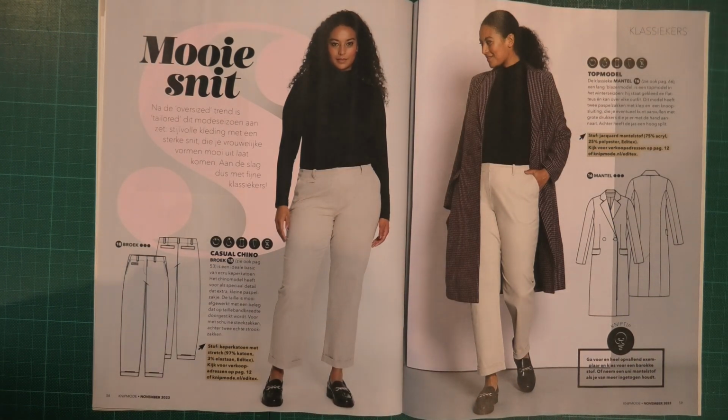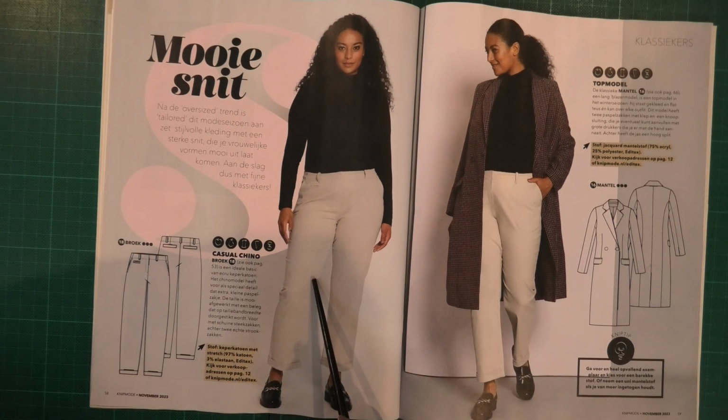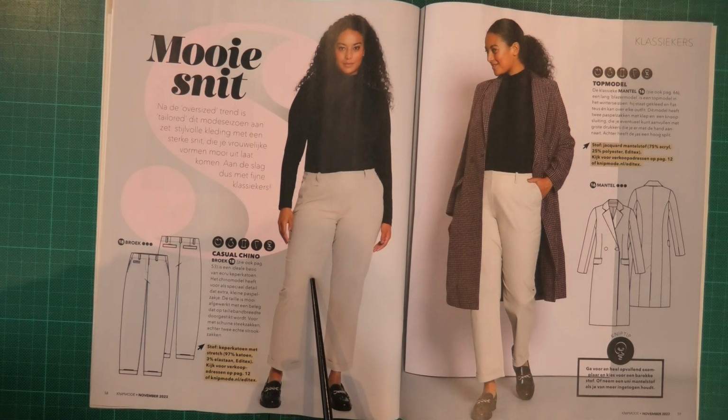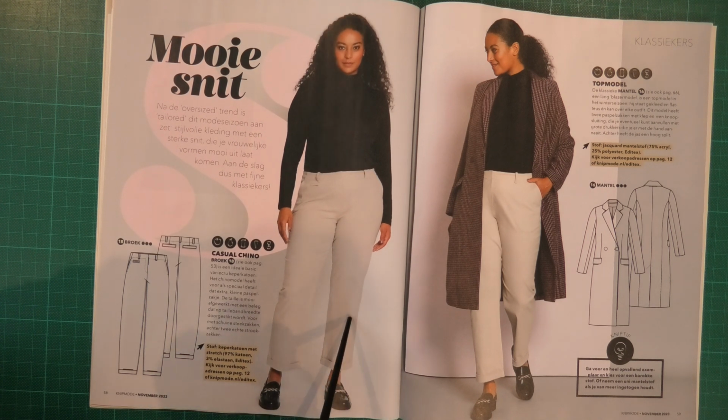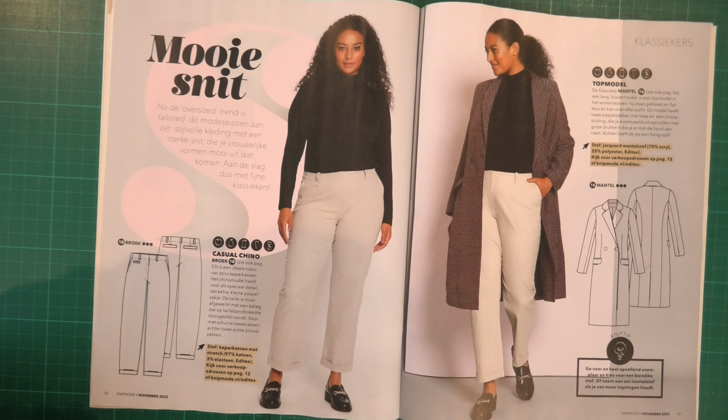Further we have the pink pants from earlier. We have them here made in twill cotton, and here they use a 3% elastane cotton, so 97% cotton and 3% elastane, and I think this is the perfect fabric also if you make it in jeans, which they considered for this pattern.